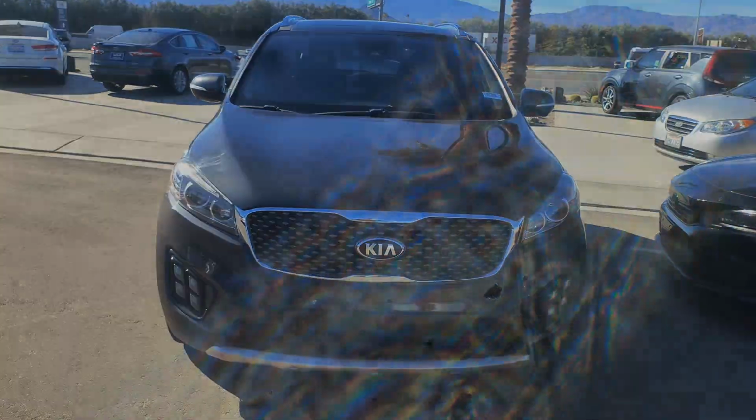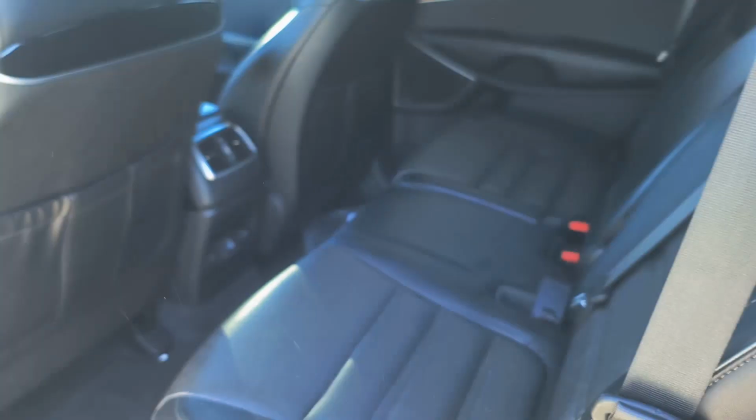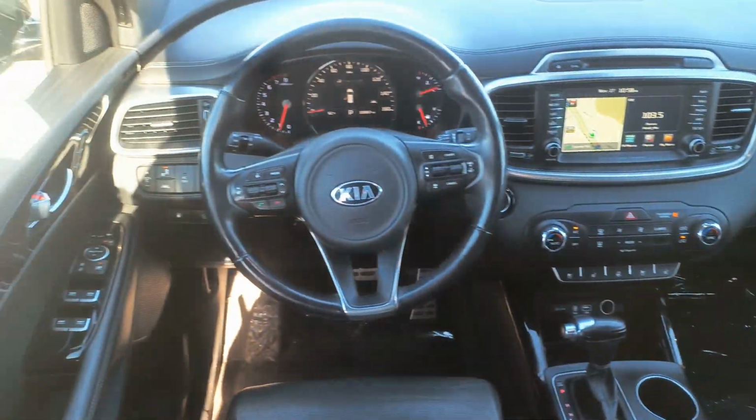The following are some of this vehicle's highlighted options: heated steering wheel, heated and/or cooled front seats, navigation system, keyless entry, moonroof, satellite radio, power liftgate, heated mirrors, fog lamps, backup camera.